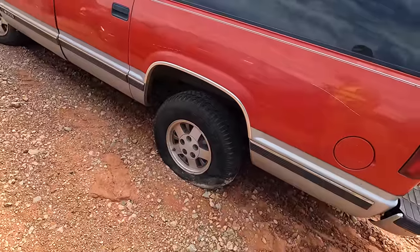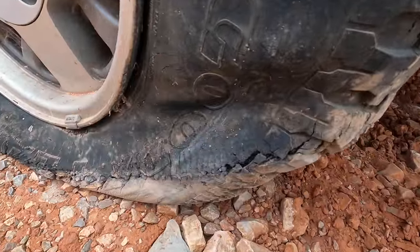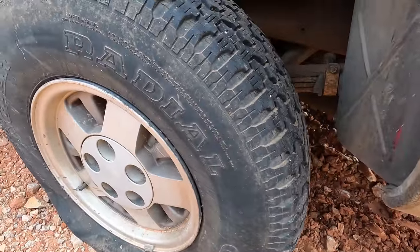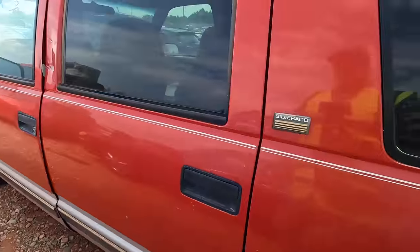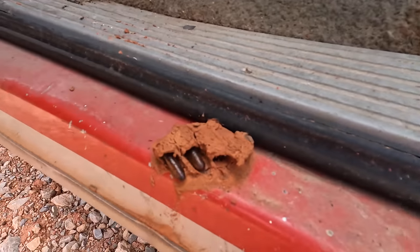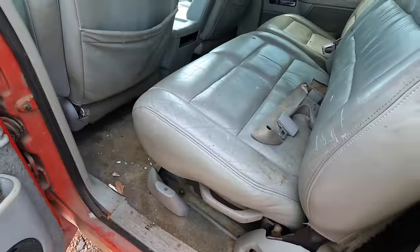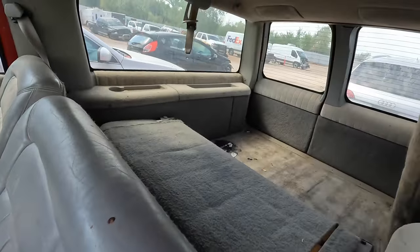Oop. This thing's been parked a long time, guys. Look at that. She has been parked a long time. Well, that changes things. I love vehicles that have been parked. I do. Don't get me wrong. I really do. Look at that. Gross. I love them because you just never know what it's going to take to get them going again. You don't know what they were originally parked for.